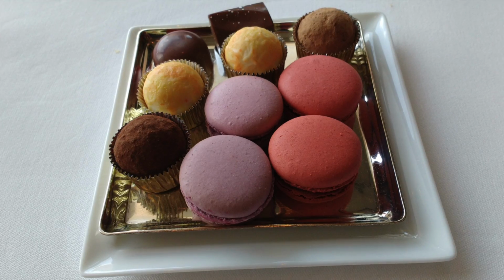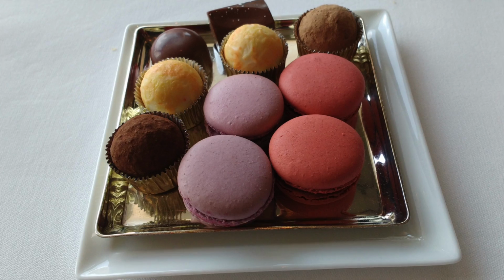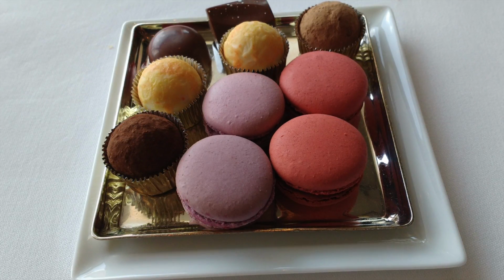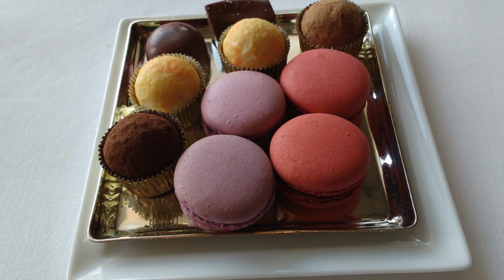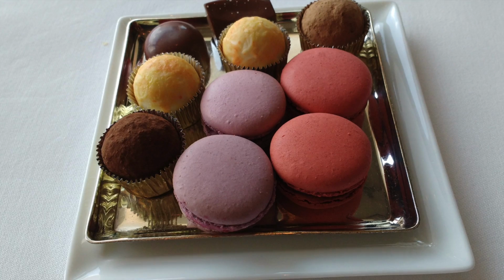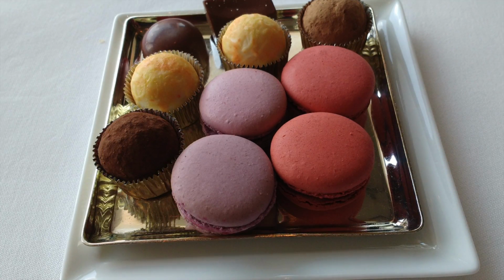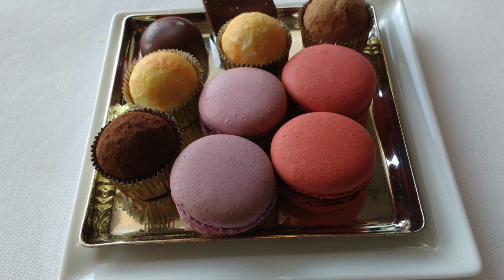These are the same macaroons you can find at Bouchon Bakery, including grape flavored one, raspberry flavored. In addition, there's homemade chocolates that they come out in a box at the display, and accordingly you can pick as many chocolates as you want. So if you're still not full from the food, you'll definitely be stuffed by the end from all the various desserts that they offer at the end.